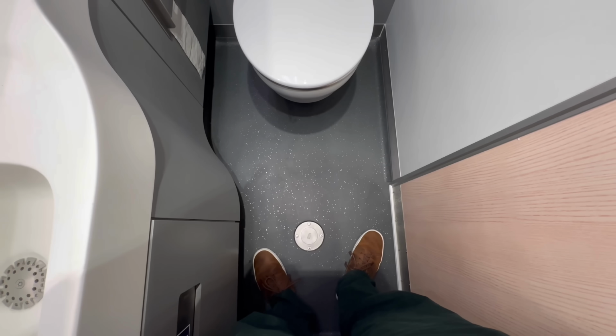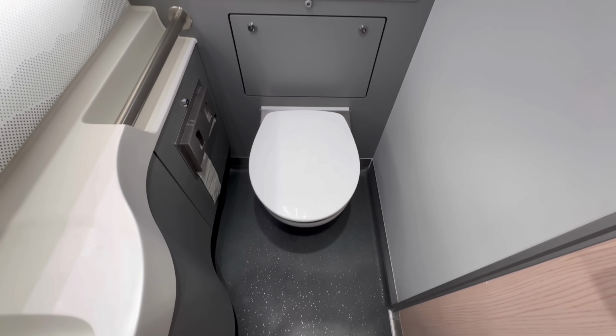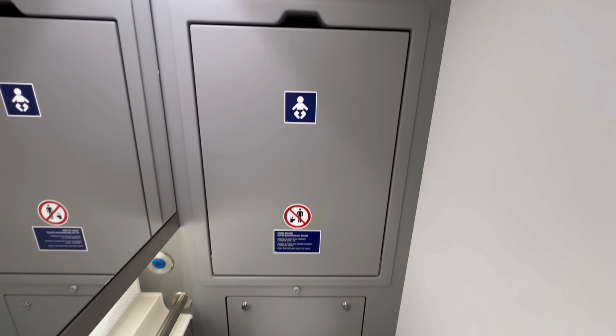Once again, I really don't get the gendered bathroom stuff. I did have a peek and they both seemed identical to me, but they are very, very clean, as you'd expect from a new train.